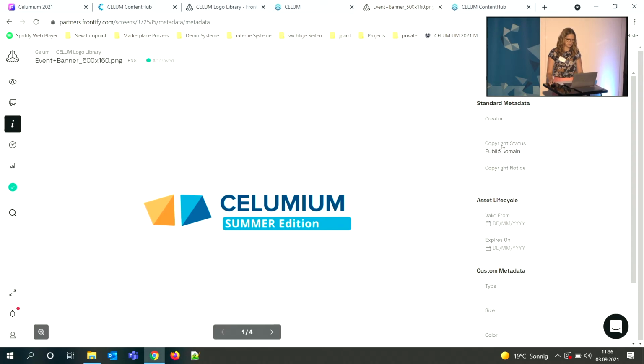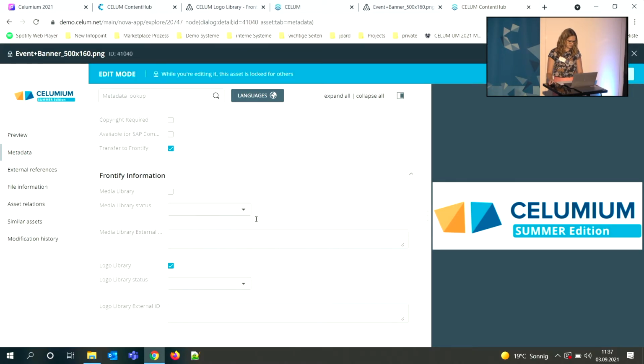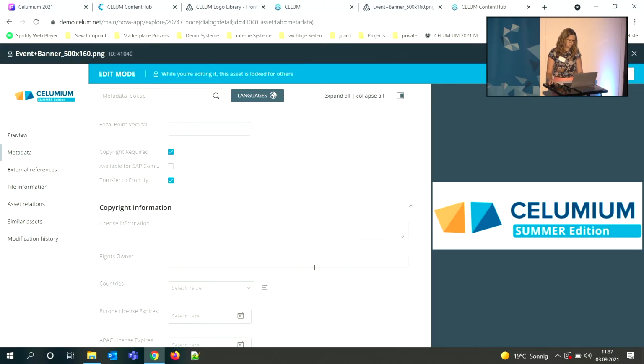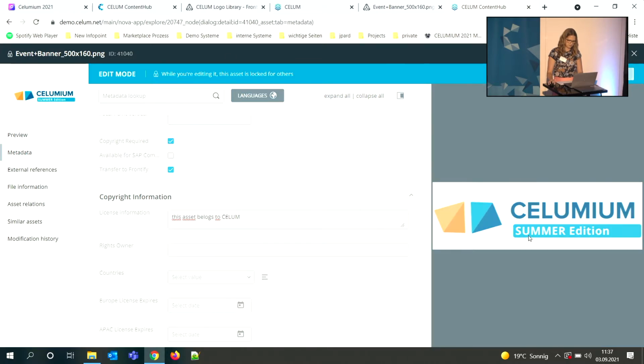This asset is marked as a public domain asset. If I restrict this asset and say, okay, now for this asset there is a copyright required, this is not public domain, this asset belongs to CELUM, and we save the changes.